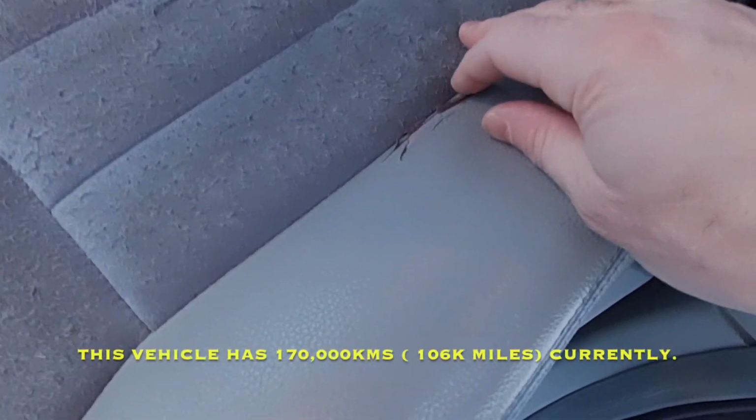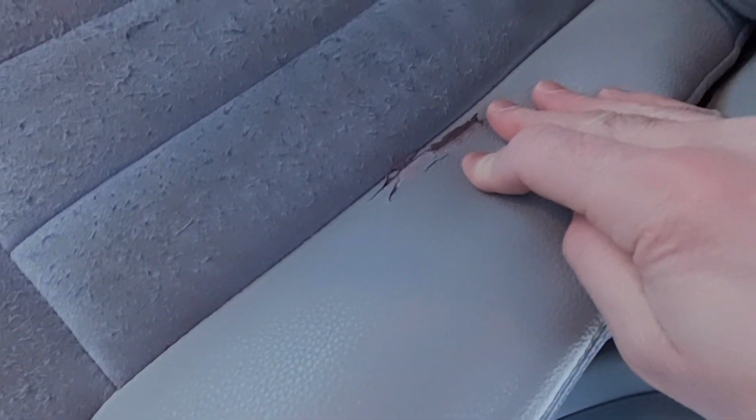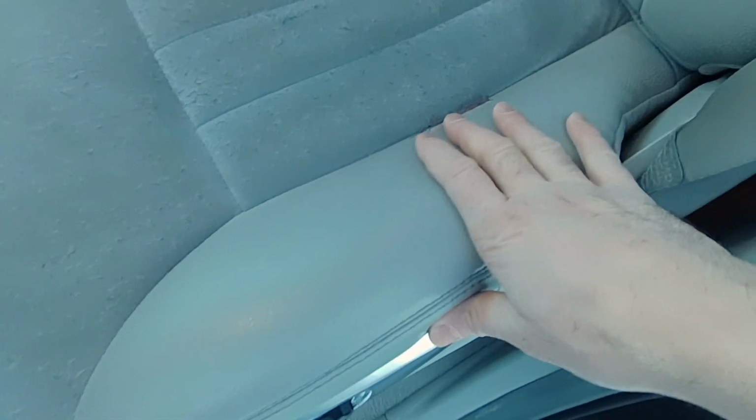You can see it doesn't hold up that great. They just used MB Tex, they call it on here, which is clearly a bonded leather, like a leather veneer on a backing. So it cleans up good and looks good for a while, and then it gets to a point where it starts to dry out and crack, whereas leather would just show some signs of wear. This actually starts to peel. So I'm annoyed by that.